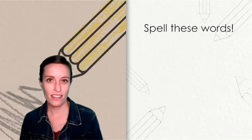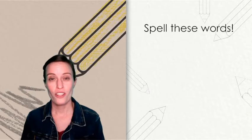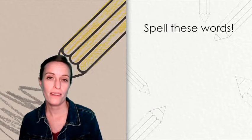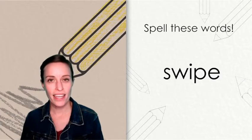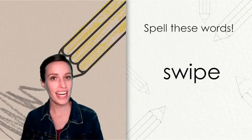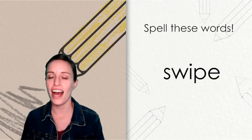Let's do one more together. Our third and final word is swipe. Try to swipe the ball from the other team. Swipe. Let's take a peek. Swipe. There's the blend SW, sw, at the beginning of swipe, followed by an I and a P. That silent E at the end tells the I to say I.